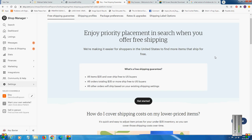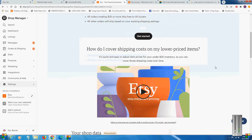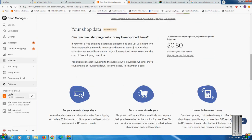Buyers love free shipping. They just do. So if you can do it, honestly, it's a good thing to do. I have some of my things free shipping, some aren't because some are too heavy. But don't fall for this Etsy stuff. You don't have to do that. If you do your SEO right, your things will still get seen. So don't worry about that.